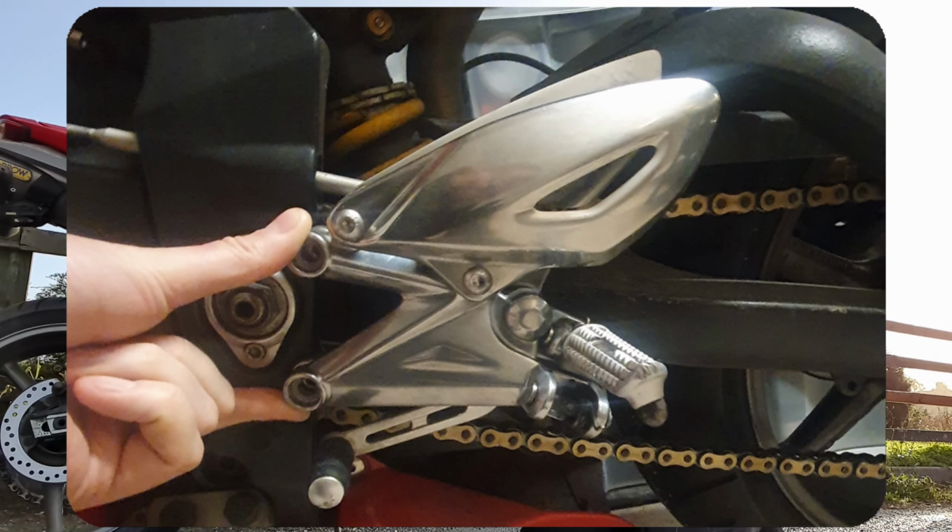And I get people are trying to give me some helpful advice. If I was taking this bike to a track, then yeah, they're right, I wouldn't do that. I would just stick with these.